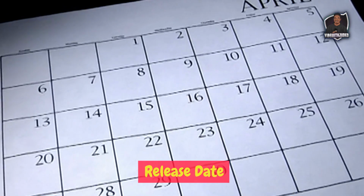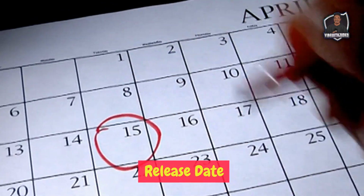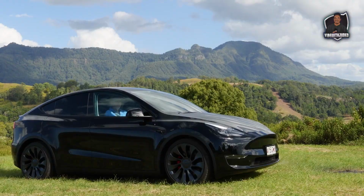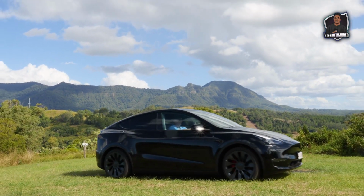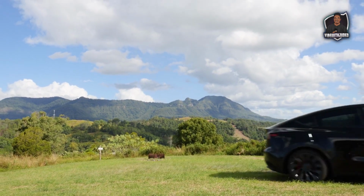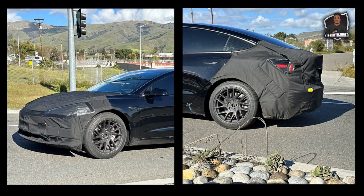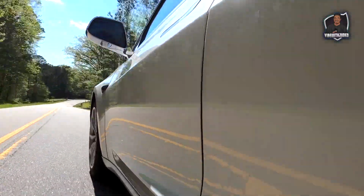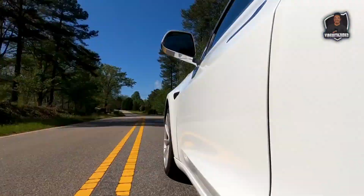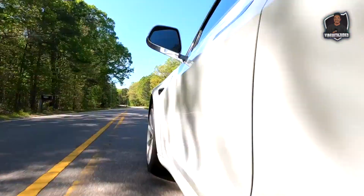Release date. According to reports from industry insiders, production of the 2024 Tesla Model Y is expected to commence in October 2024. Although the exact release date has not been confirmed, it is anticipated that the new Model Y will hit the market in December 2024. This timeline aligns with Tesla's strategy of introducing updates and refreshes to its models on a regular basis to keep up with evolving market demands.